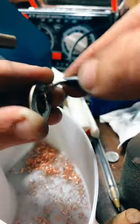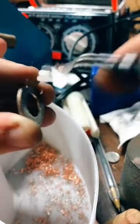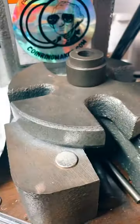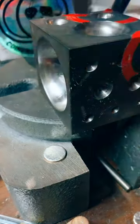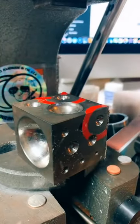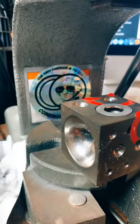And make sure this is nice and cleaned up. And we can start folding it. Feels pretty good to me. Thanks for the follow. Yeah, if anybody has any questions, feel free to ask. There we go. And we want the date on the outside, so we're going to put that face down. Place a ball bearing on top here.